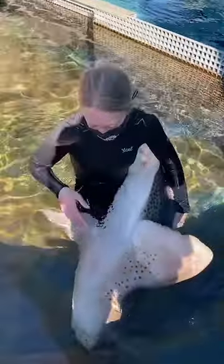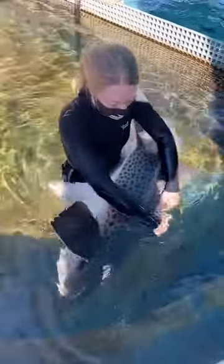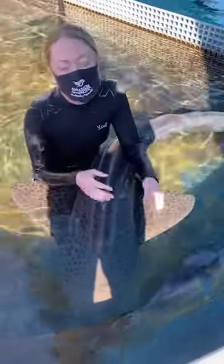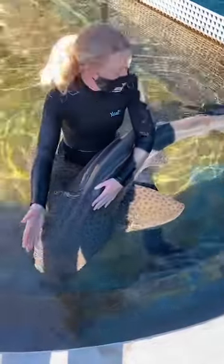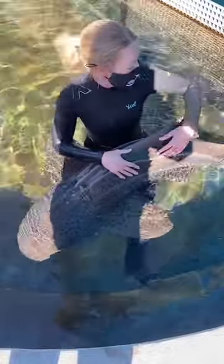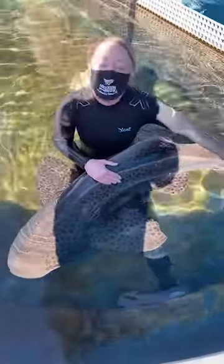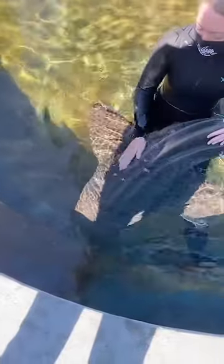Okay, perfect. Yeah, so we do regular exams on all of our sharks and rays here at the aquarium. We want to make sure that they are very healthy, so we look at their blood work, and then we even get weights and measurements. As you can see, she's so calm right now. It's very easy for us to take a measuring tape and actually get a really nice length on her. So like I said earlier, she's 7.5 feet long. Wow. And 130 pounds. Wow. Yeah, she is amazing.